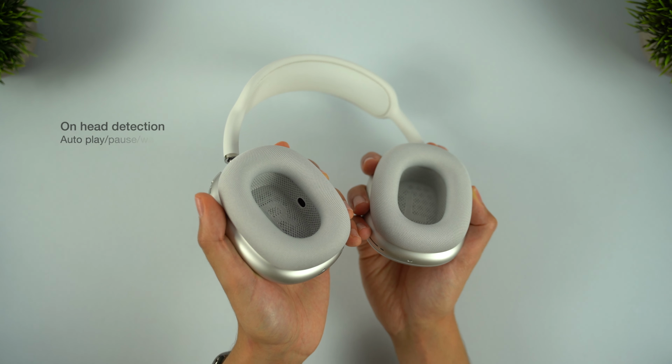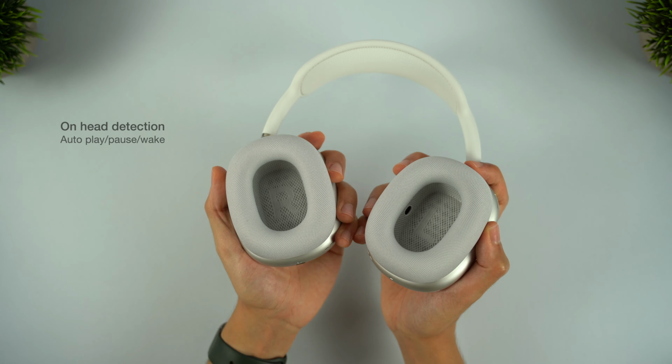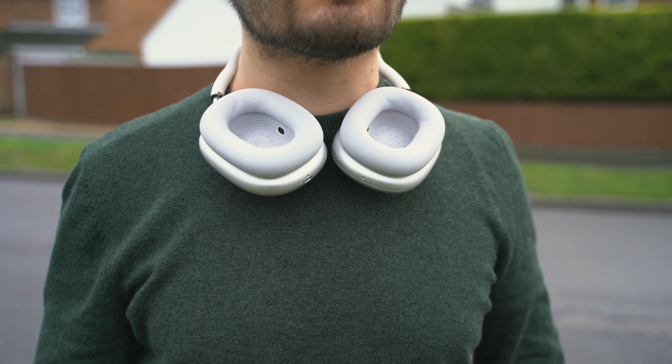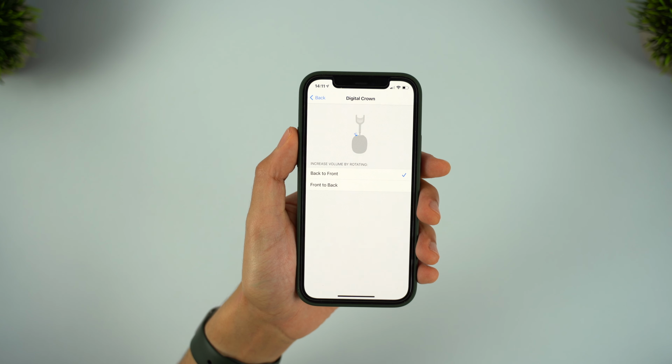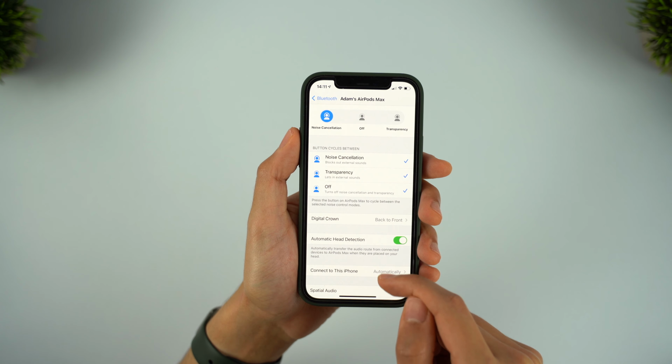Since there are proximity sensors in both ear cups, you can also lift either one to automatically pause and play your music, and this also works when you hang the headphones around your neck, although annoyingly, the ear cups rotate upwards rather than down. In the Bluetooth settings menu, you can customize the button for the noise cancelling modes and the rotation direction of the digital crown, as well as toggling the automatic head detection and switching features.